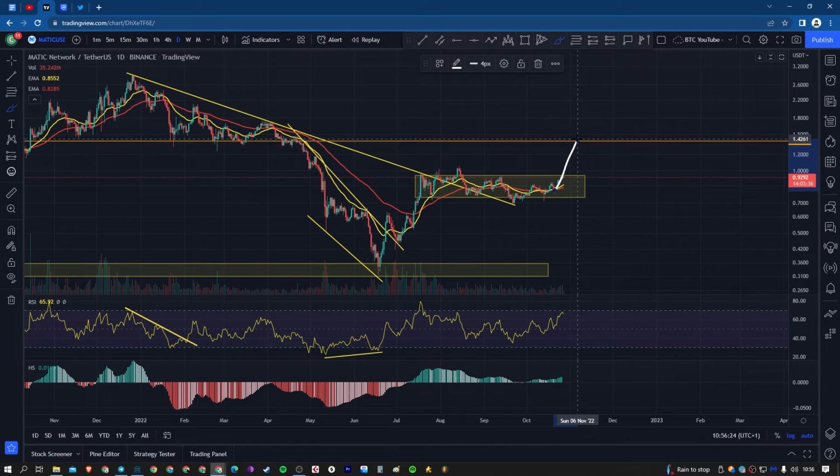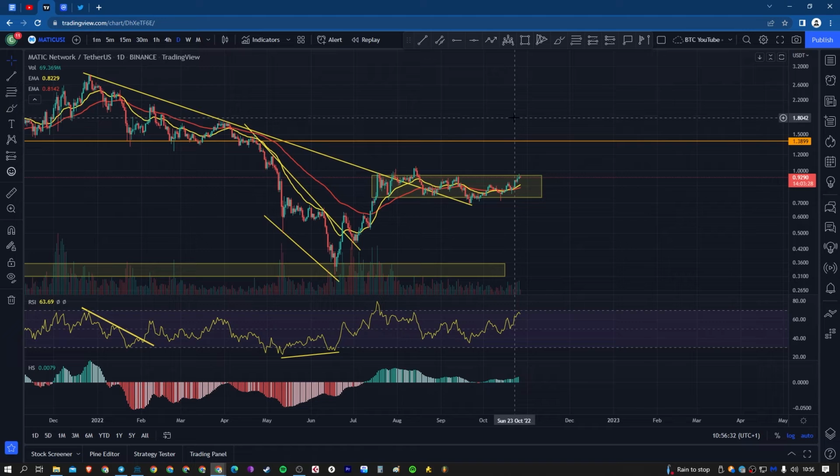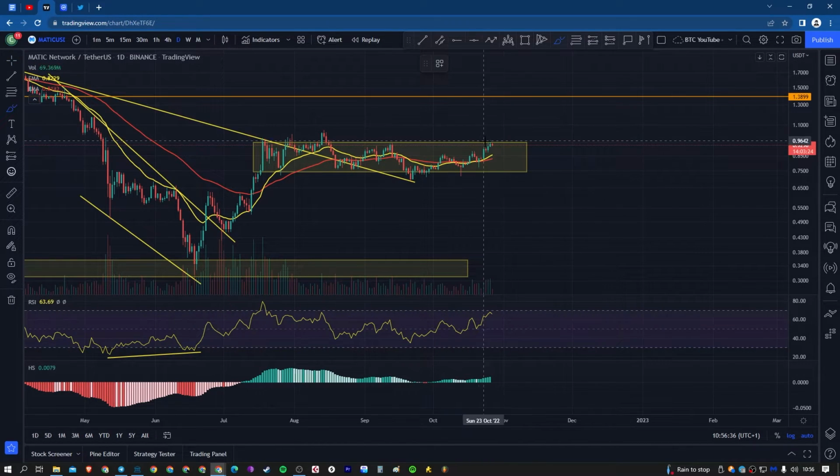And if we come up and make another higher high like this and backtest, you could start to believe that we were heading into some prolonged bullish market structure, which would be obviously positive for the price of Polygon. So that would be our target if we're heading to the upside. If we roll over from here, it's just back down to the bottom of the range, isn't it, at 75 cents? Probably a swing low around 70 cents here.